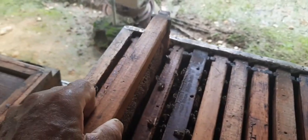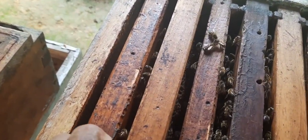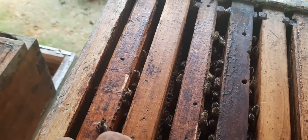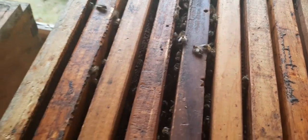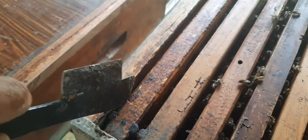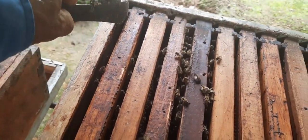Come on, all of you. This frame with the honey on that side, it's going in a little stiff. But I'm trying to move it slowly so that I don't crush any bees as it settles down in there. Most important, you need to make sure you have your bee space, right? On the two ends.